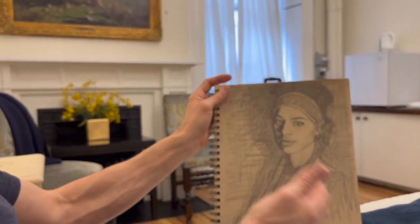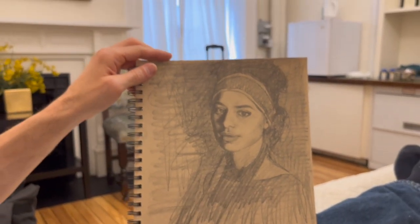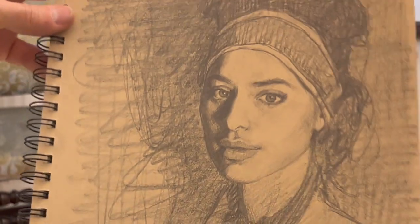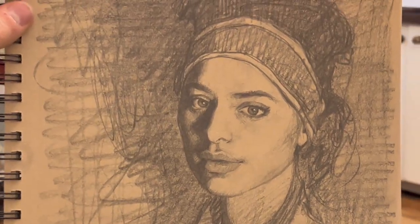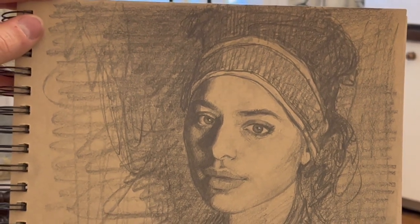Who is that of? That's Lysandra. That's from a photograph. And so these are all graphite? Yeah, these are just pencils. Wait, you're going too fast. Sometimes the camera's not focusing. I don't even remember what's in the sketch pad.